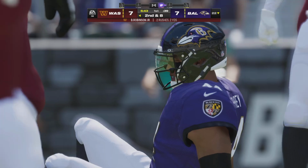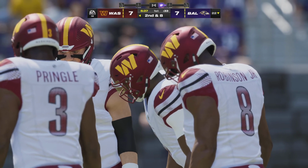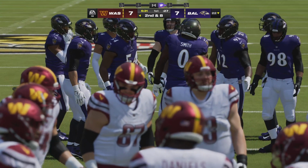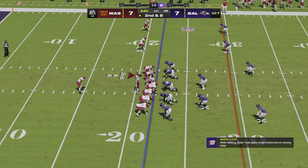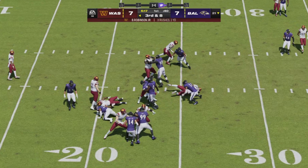And he is brought down at the 22 after a gain of two, and it brings up second down. They'd love to just strike back with a touchdown right here, and if it's a long play, so be it. But the main goal, get a couple of first downs, run some plays, run some clock, allow their defense to get a chance to catch their breath, settle down, and relax a little bit after they just gave up a score. On second down, another shot for Robinson.